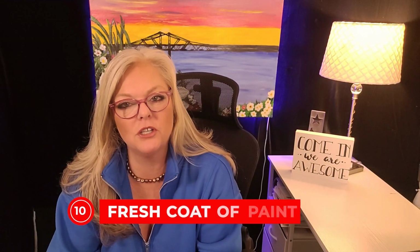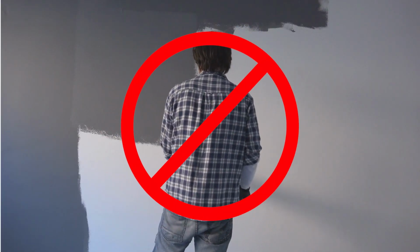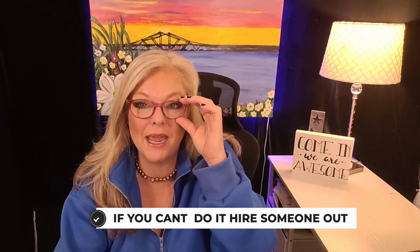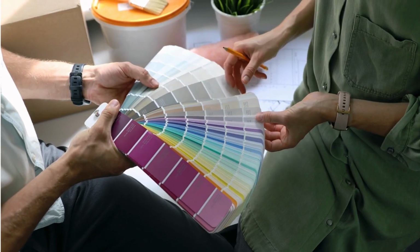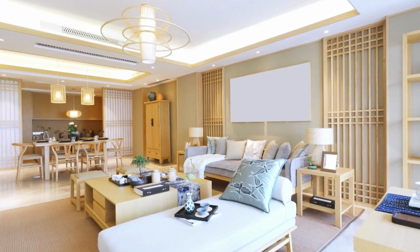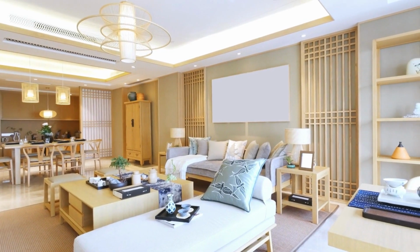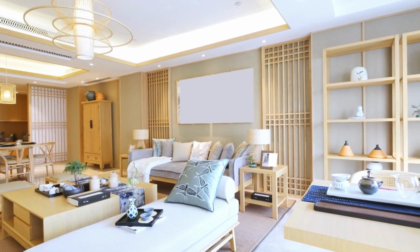And fresh coat of paint. This is my thing. You guys know this. If you can't paint, don't paint. If you can't do it, hire it out. It's always a good idea. Updated neutral colors and new light fixtures. Those are things you can do to update your house and improve a buyer wanting to actually buy your house.